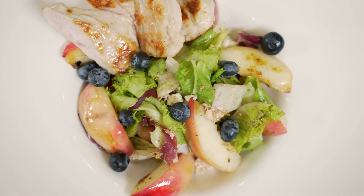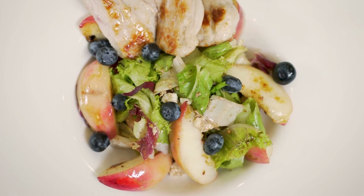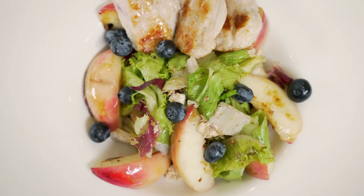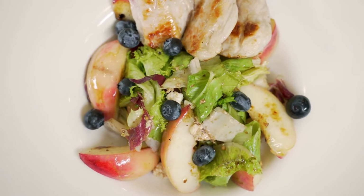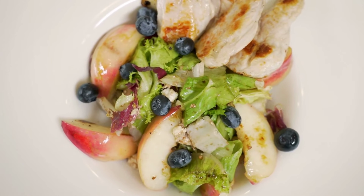Crafting nutritious lunches for blood group O doesn't have to be complicated. A simple salad with leafy greens, topped with grilled chicken or fish, offers a perfect mix of protein and vitamins to sustain energy levels throughout the afternoon.